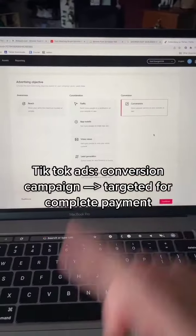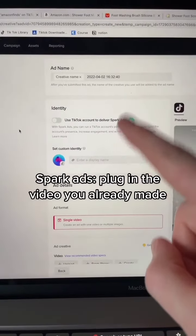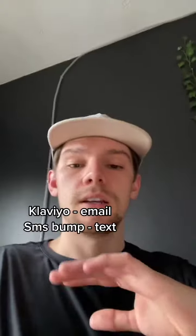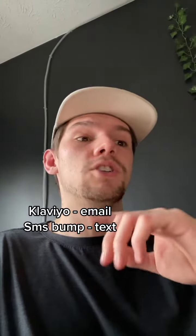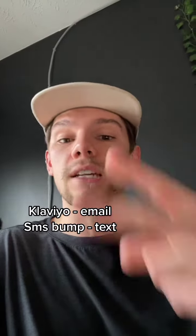Lastly, we're gonna go into TikTok ads, start a conversion campaign. Make sure to enable this and grab the TikTok post that you already made and plug it into the ad. Spend the rest of your $400 on these ads and then make sure you download the Klaviyo app for email retargeting and SMS Bump for text retargeting.